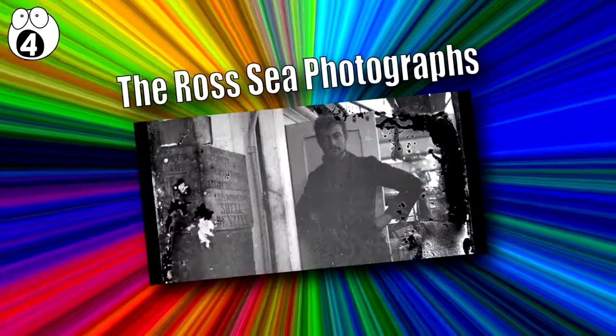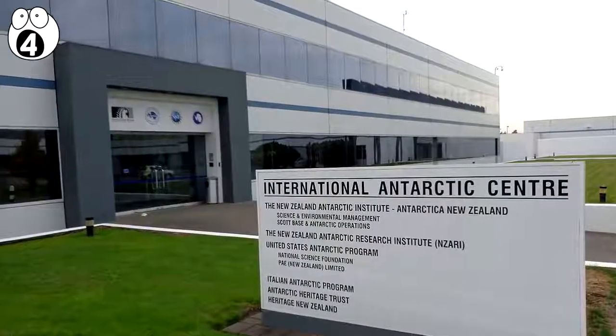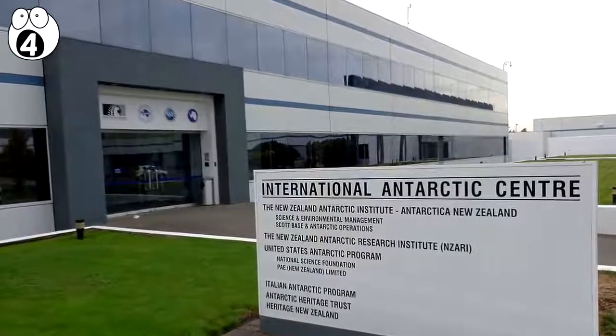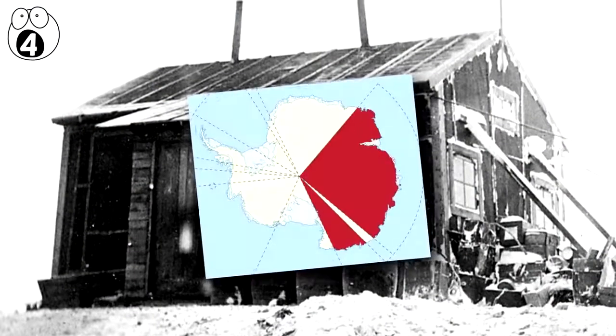Number 4. The Ross Sea Photographs. In 2013, conservators from the New Zealand Antarctic Heritage Trust were working on restoring an old exploration hut on the Australasian side of Antarctica. In the hut, they found some unprocessed photographic negatives perfectly preserved in blocks of ice. When the negatives were developed and restored, their secrets were revealed.